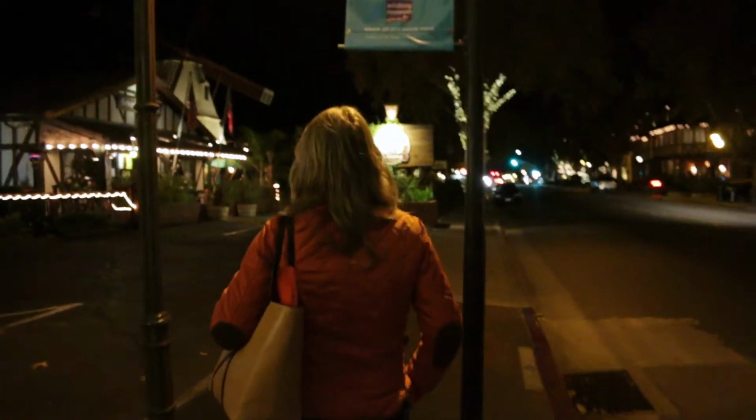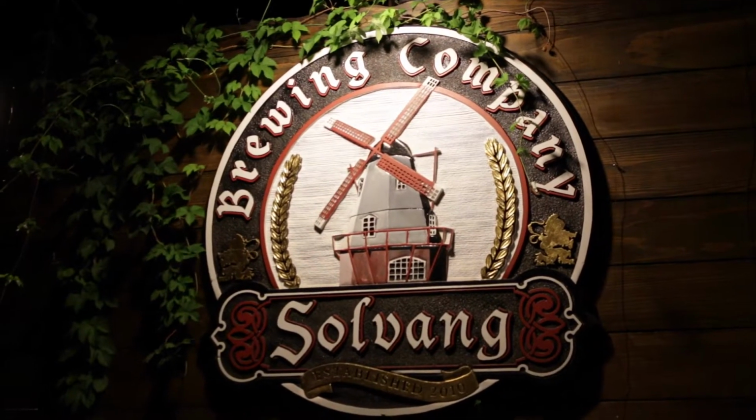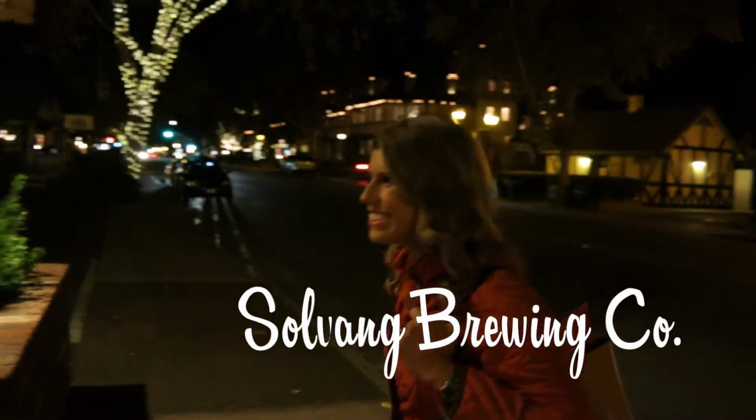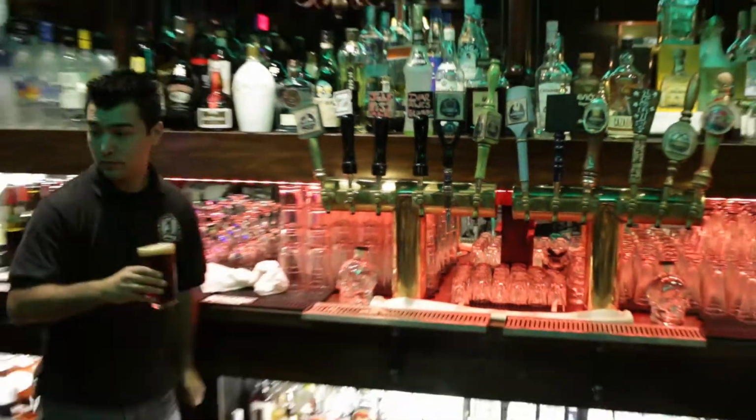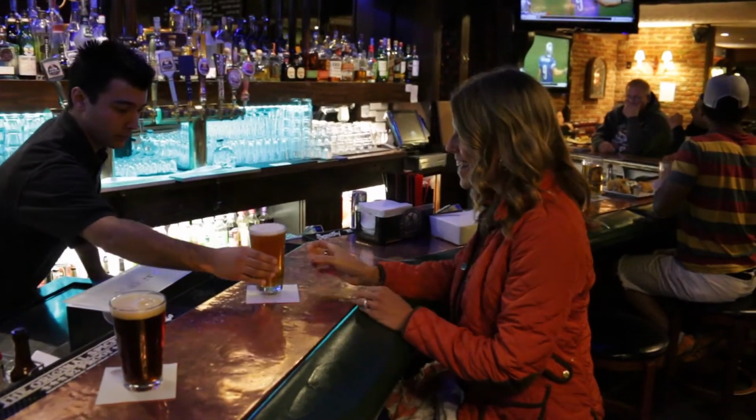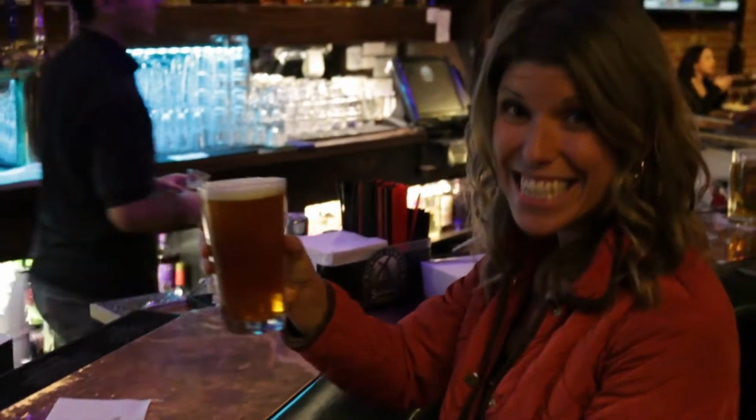And it's not only about wine in Solvang. For a local homemade brew, hit up the Solvang Brewing Company. They make their own beer in an easygoing atmosphere. I had a sweet honey brew. This is a cozy local haunt and the perfect nightcap to my first day.